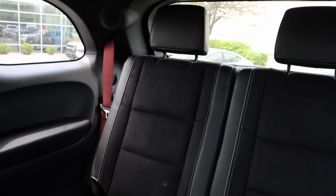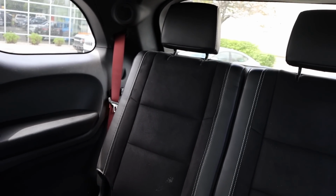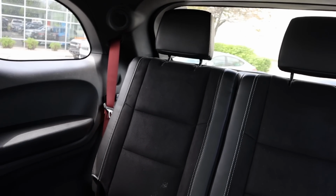Now with the third row of the Durango, I've popped in the back of so many Durangos. You can fit adults back there. It's actually pretty decently sized for this segment of crossover.